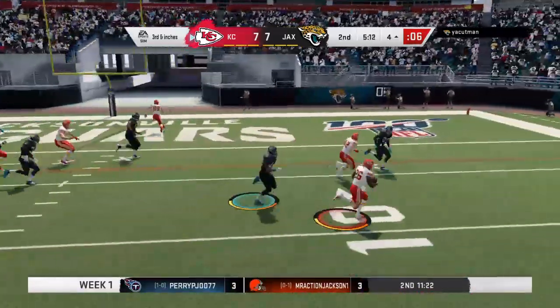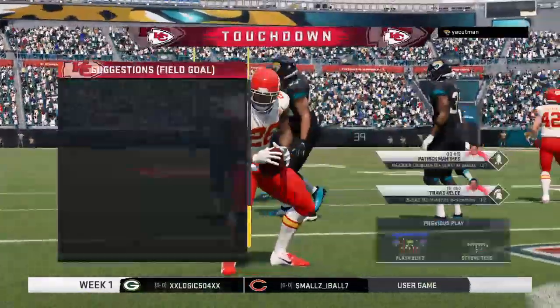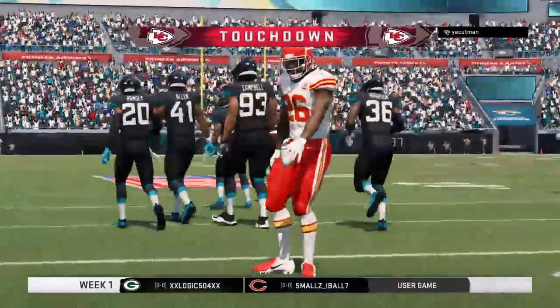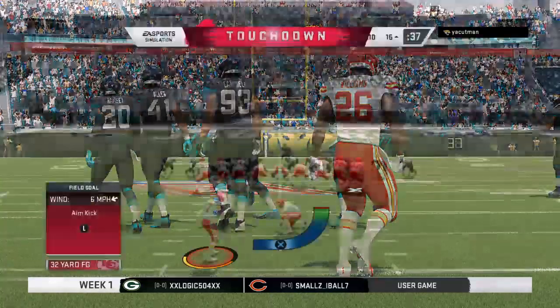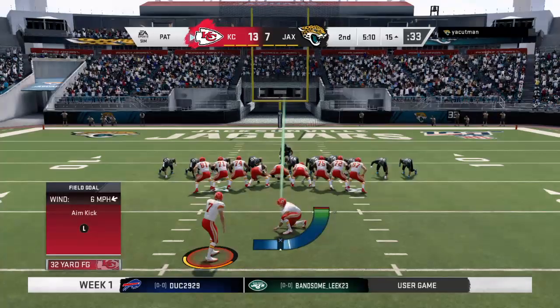They'll run with a backup. This is Williams. And he is in. Touchdown, Kansas City. Taking it in from 4 yards out. And the Chiefs have taken the lead. And they're able to run it in.